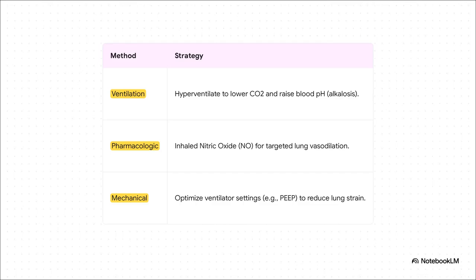So how do you fight it? Well, it takes a multi-pronged attack. The anesthesiologists use all these ventilation tricks to make the blood more alkaline, which helps relax those lung arteries. At the same time, they're giving powerful drugs like inhaled nitric oxide, which is amazing because it works directly on the lungs without affecting the rest of the body. It's this beautiful dance of clever physiology and advanced pharmacology, all happening in real time.